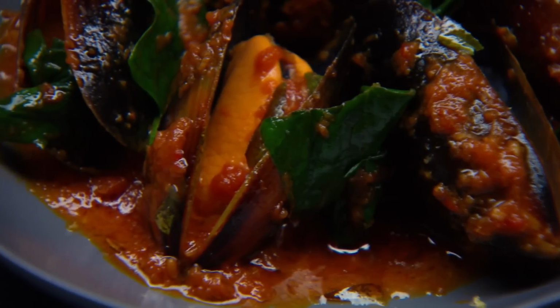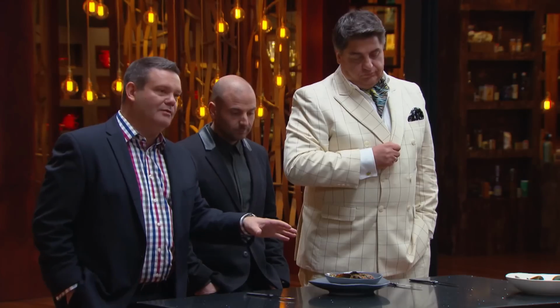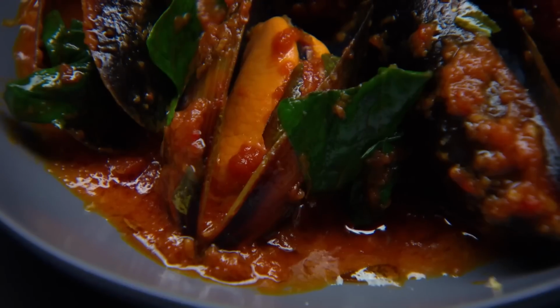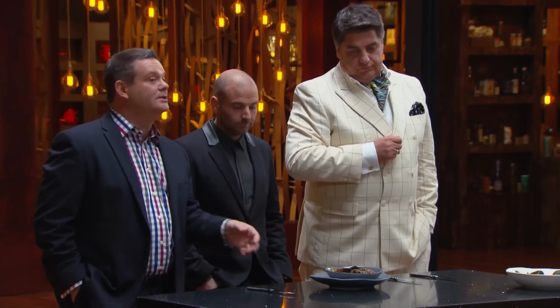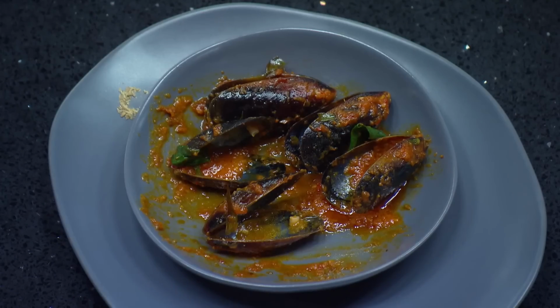Emma, your mussels are so much plumper and juicier than Rishi's. What I love about yours, Emma, is it's delicious. It's slightly oily. There's a lovely balance. You know, the sweetness, sour, the freshness of the whole thing. And it's quite complex. On a negative side, the spices are raw for me.